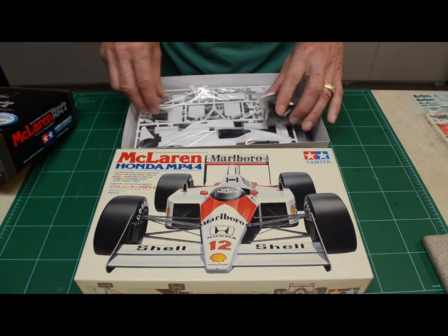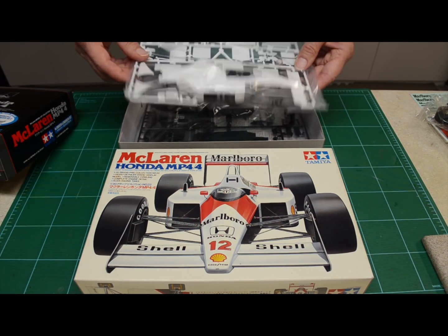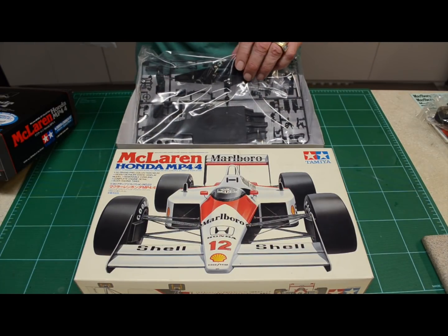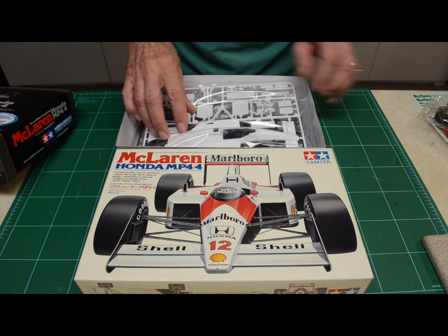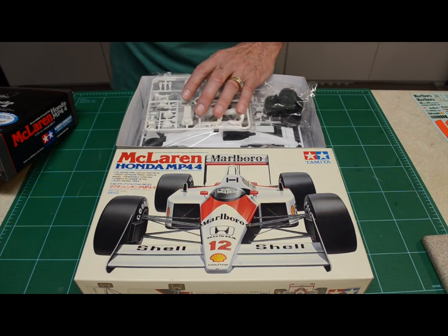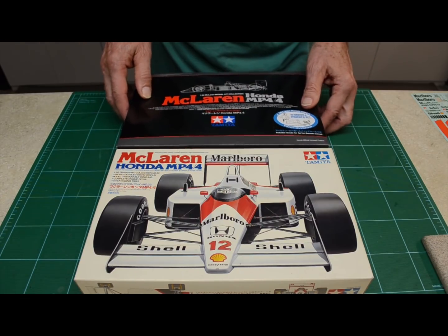But looking at the trees with the parts, these are identical to what was in the 1988 model. This happens to be 2007. But all the parts are exactly the same. I looked at the part locations and whatnot. It's exactly the same. So I would have to say that they're the exact same kits. Now, whether it was retooled or not, I can't tell. I couldn't see anything looking at the individual parts that would indicate that.